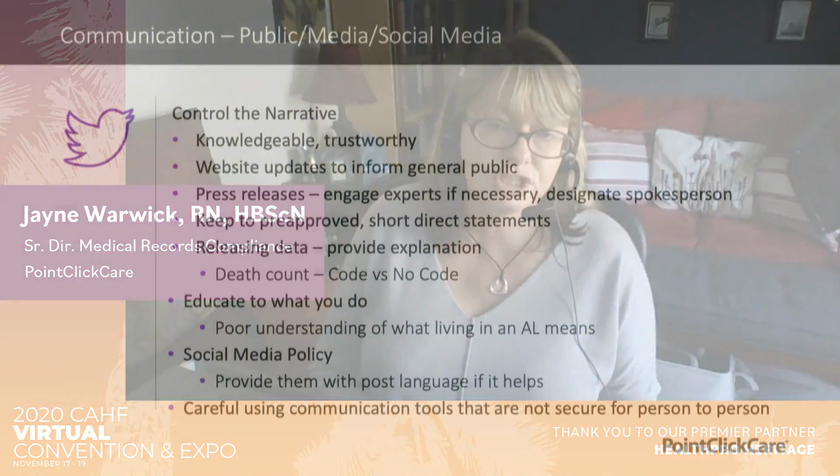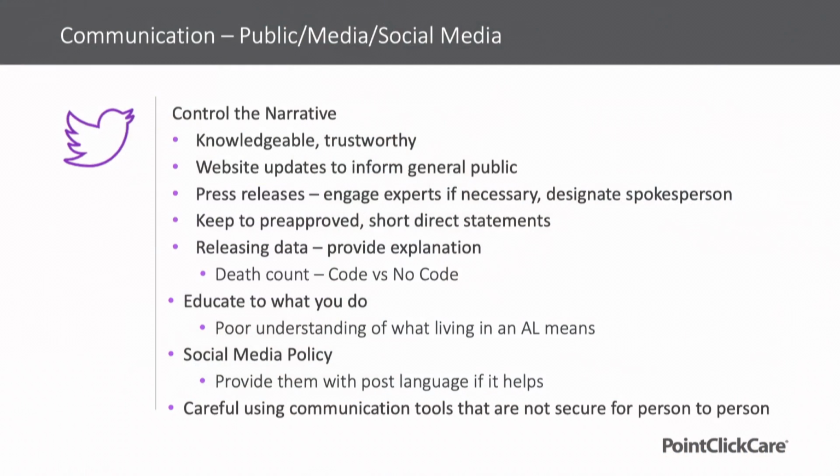So update your website regularly to inform the general public, engage in press releases, get experts involved if necessary, designate an internal spokesperson, keep to pre-approved messages and short direct statements. You want things that are easy to repeat so you can be consistent. If you're releasing data, provide an explanation. So we saw homes say, we've had this many people die this week from COVID, but there was really no explanation around that, where we could have said we saw 10 people die in house as their wishes required, and then 10 people went to the hospital and died. We're not giving that rationale. A lot of our customers are really old, and we kind of painted ourselves into a corner with these numbers when there was a really good explanation behind a lot of what happened.